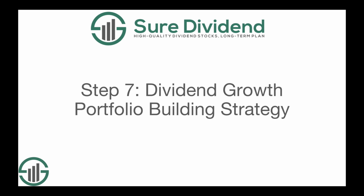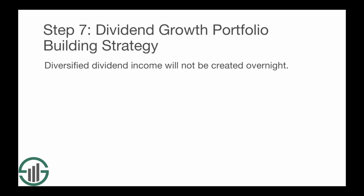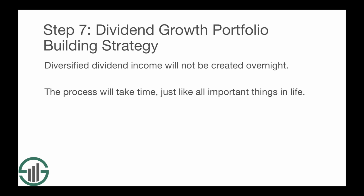Step 7. Dividend growth portfolio building strategy. Diversified dividend income will not be created overnight. The process will take time.